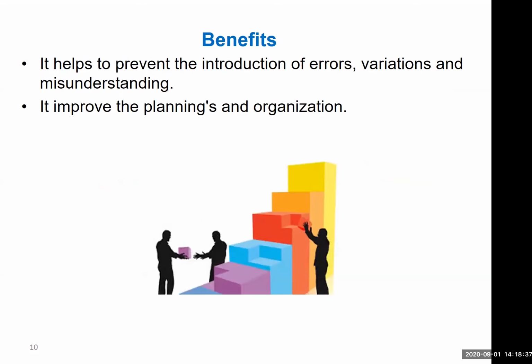Excuse me, I jumped a slide again. They also help to prevent the introduction of errors and variations because, again, we have to perform everything the same way. Also, SOPs are documents that should prevent misunderstanding. And this is the reason that we want to talk to you about writing effective SOPs, because they're not going to work if they are not preventing misunderstanding of performing the steps. And of course, another one, that SOPs will improve planning and organization.